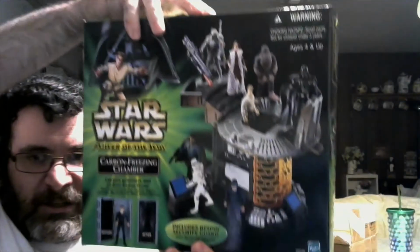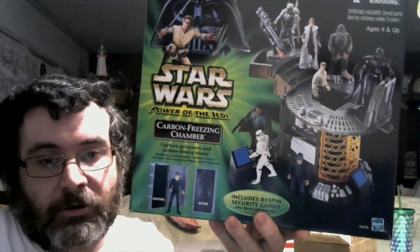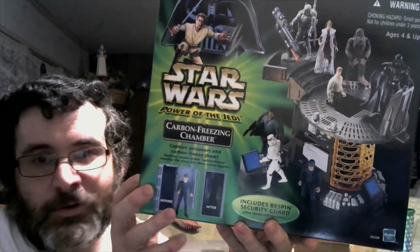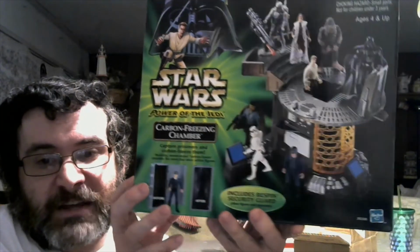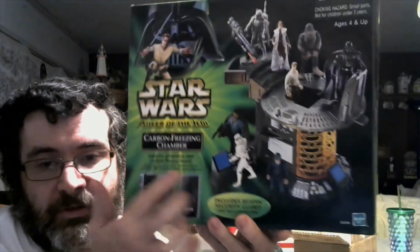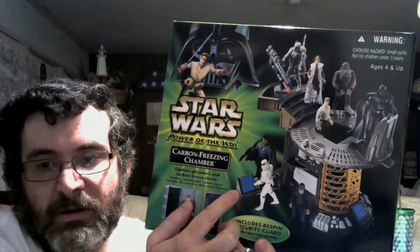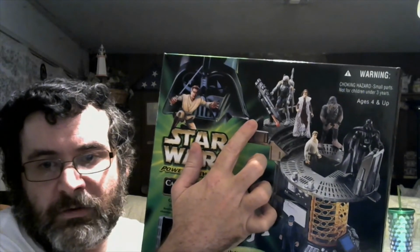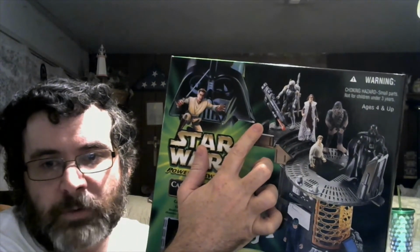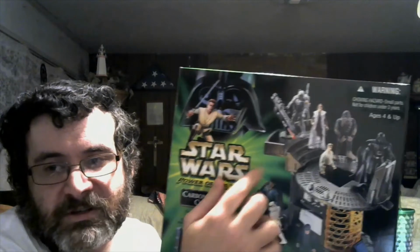Ta-da! As you can see, it's the classic Hasbro Star Wars Power of the Jedi carbon freezing chamber, which, unlike what Hasbro came out with now, doesn't have these little computer terminal thingies that you see a stormtrooper at. And you don't see this cool... Well, I don't know if that comes with it or if that's Boba Fett's. I think that's included. Doesn't have that cool thing, but you don't get most of these figures.